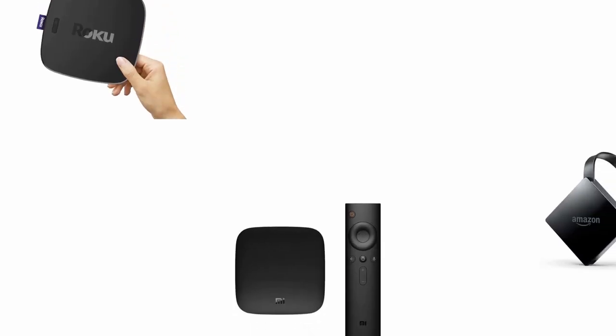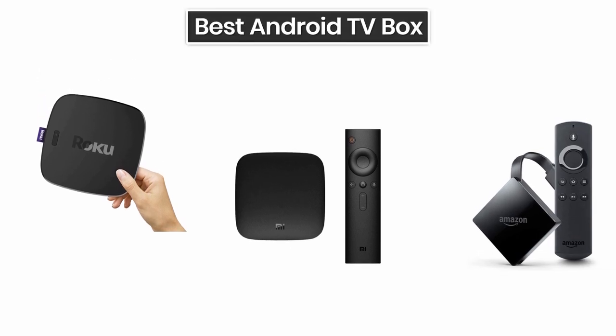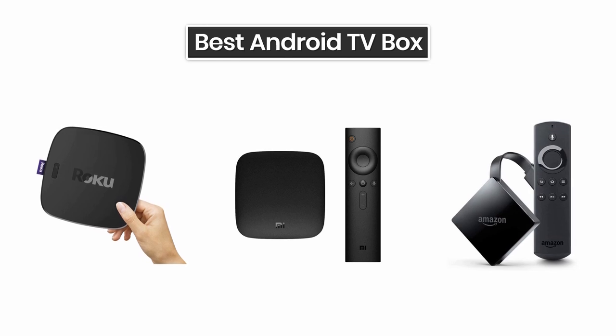Android TV boxes are becoming increasingly popular. They offer the opportunity to stream videos from known internet platforms and even download movies. They are a great addition to any home. Below are some of the best Android TV boxes on the market today.